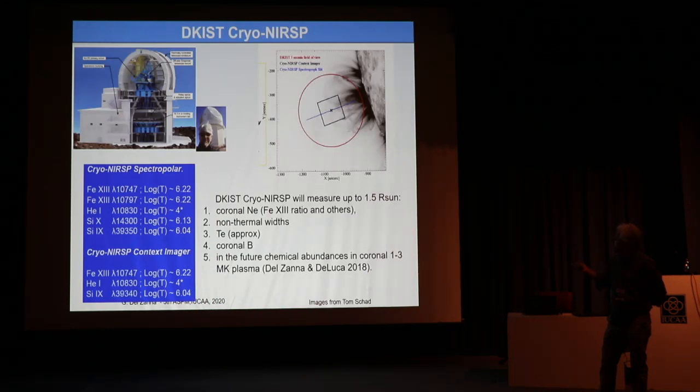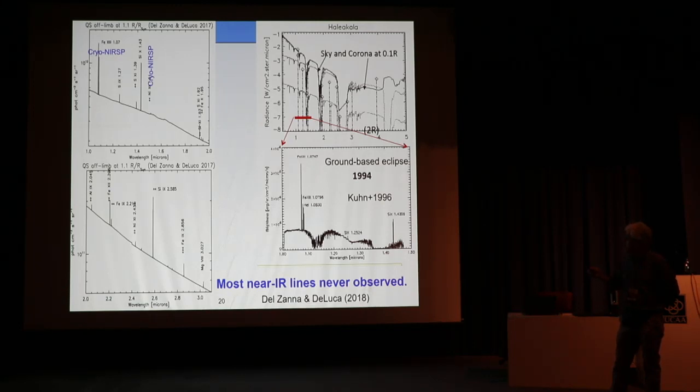And basically, we'll work by scanning with various slits a region of about this size. The main lines are these ones, the Fe XIII lines, which were discovered by Bernard Lyot, the helium one, which is still a mystery, and then about another two coronal lines. We'll be measuring coronal densities, non-thermal widths, temperature, and coronal magnetic field. And I've told them, when they get some money, I wish I had some money to give them, to buy some filters to actually measure chemical abundances. The amazing thing is that the near infrared region has never been observed.